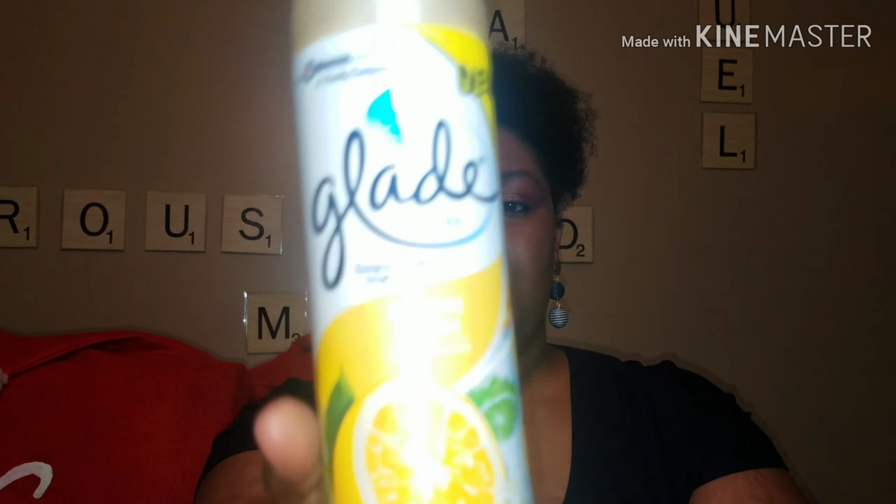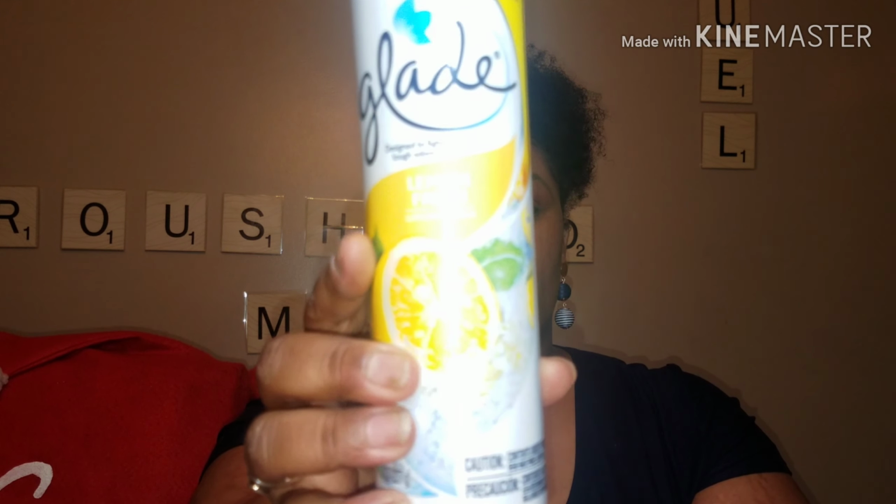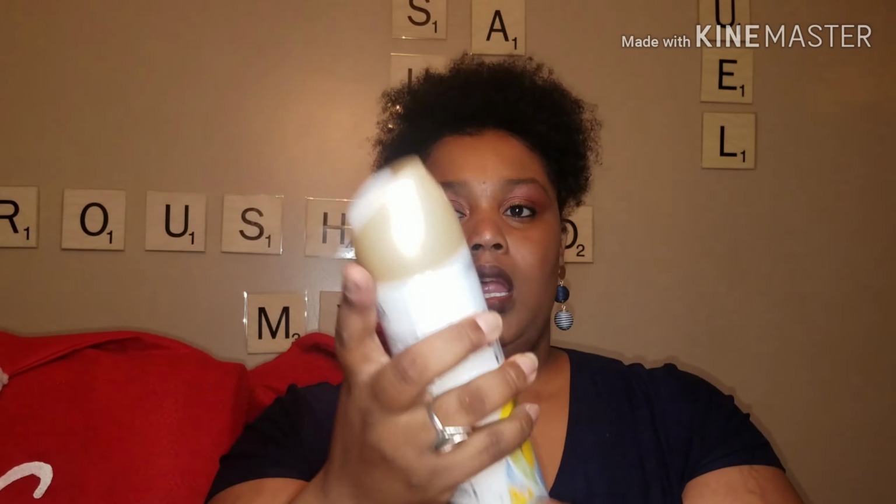I never seen this Lemon Fresh Glade. Look at this, y'all. Never have ever seen this in my life. And let me see how it smells. It's fresh. Citrusy. I know y'all see all that. Shouldn't have did it right here. Citrusy, fresh. Smells good. It's a fresh smell. Got that.